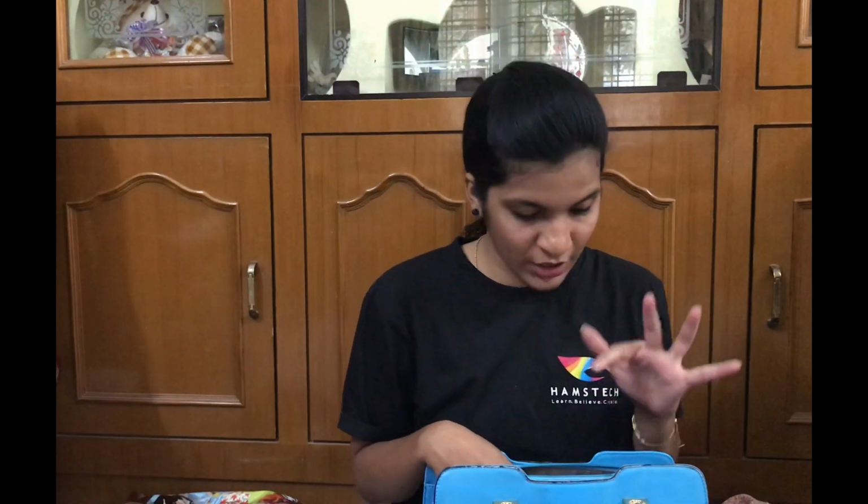Coming to the price of this, he quoted around 1350 or 1150, I don't remember exactly, but I just paid 500 rupees for this bag. I think that is a steal for such a kind of bag. So these are all what I got from the exhibition.